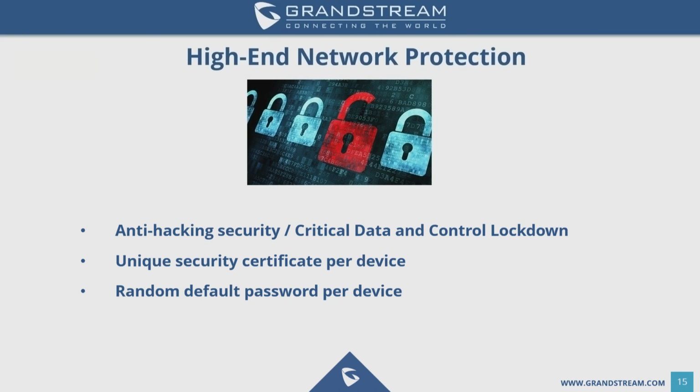To wrap up this slide, the anti-hacking security critical data and control lockdown, basically this is protection of the firmware and the Wi-Fi configuration of the devices. The devices have numerous layers of software and hardware, bless you, no worries, numerous layers of software and hardware that work in tandem to basically facilitate your Wi-Fi network. We have built digital signatures into each one of those layers. Those digital signatures constantly monitor their own layer in addition to every other layer.